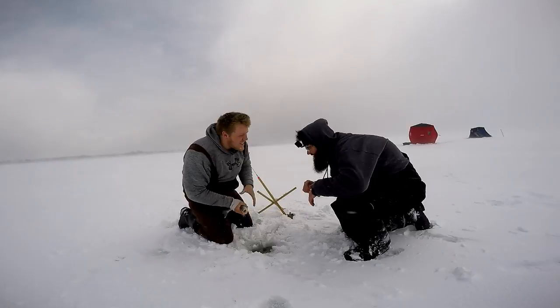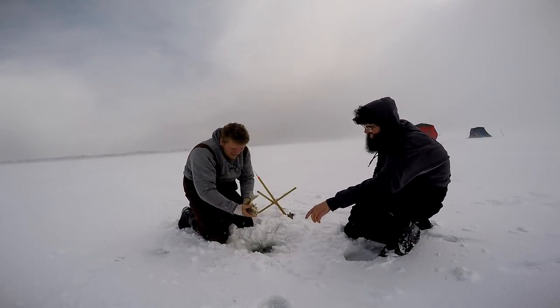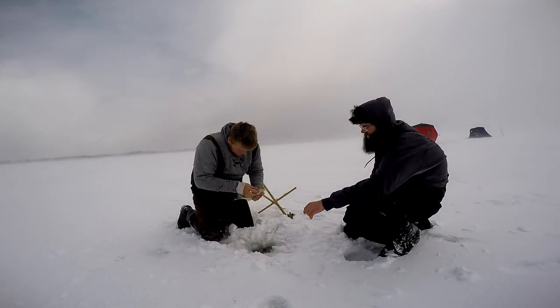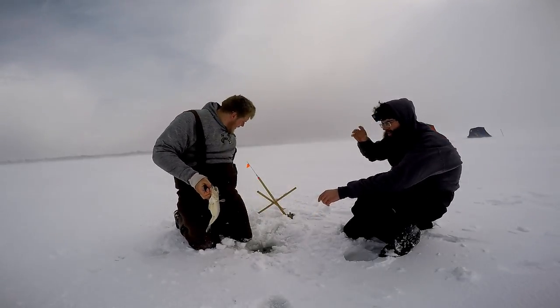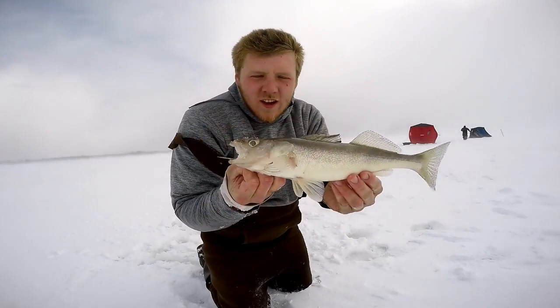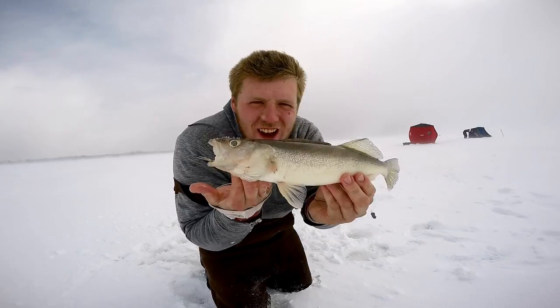It's a walleye on a tip up on Oneida! Nice. That's not gonna keep, but still cool. Very nice, man. Thanks. Oneida walleye on a tip up! It's in it, couldn't be done!